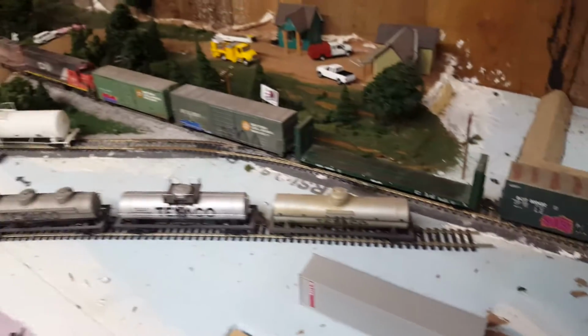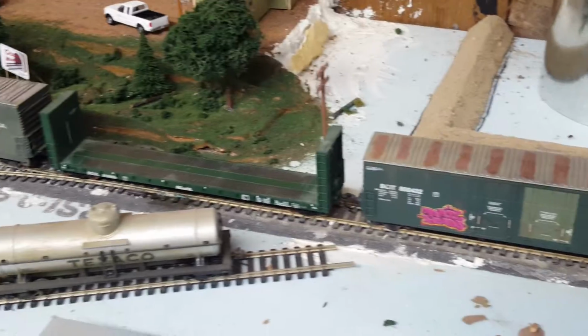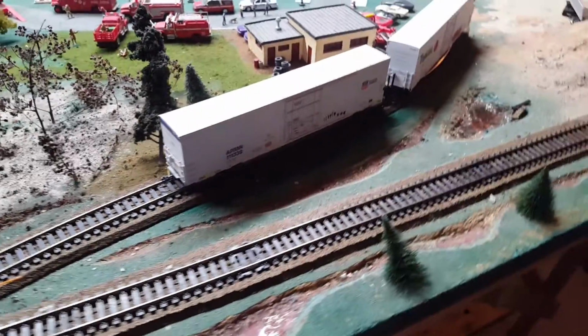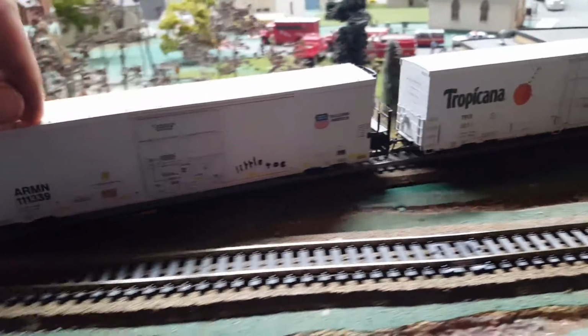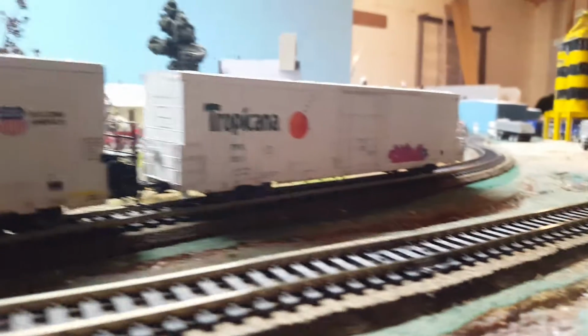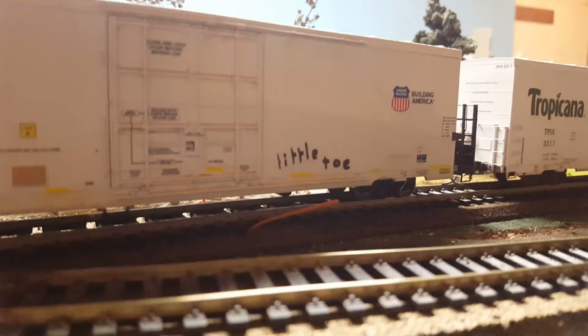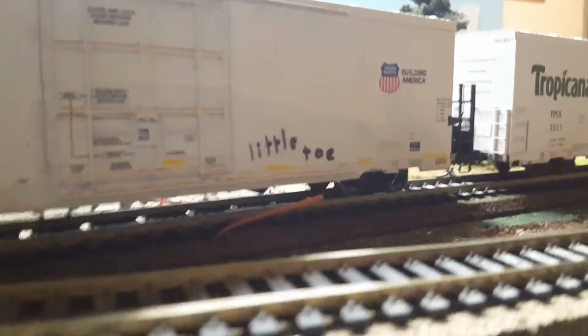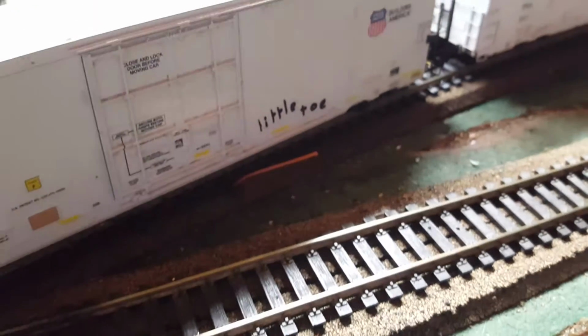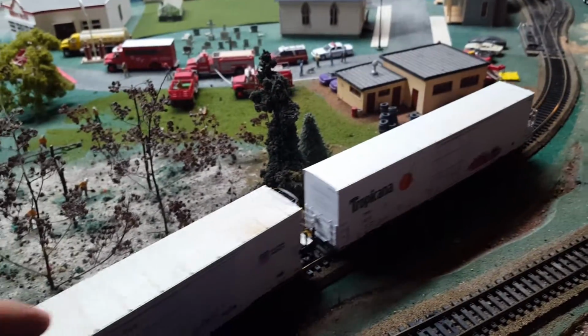Also, if you can't tell, I really like graffiti. Almost every time I weather a car, I put graffiti on it. Another example of that over here. I weathered these cars as well. It's hard to see in this lighting. It's not as good as the other room. I did do the wheels on this one. I haven't done them yet on the Union Pacific car. But you see, I like graffiti, so I put a lot of graffiti on my cars. Gives a more modern touch, I find. But I also like doing my own graffiti. So I get a little marker, and I got some graffiti on this one. One side says big toe, the other side says little toe. Just something silly you'd see on cars.